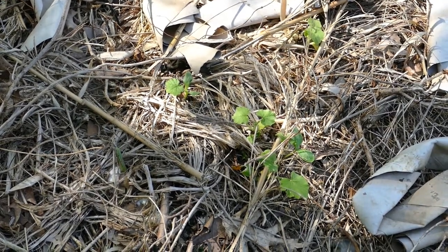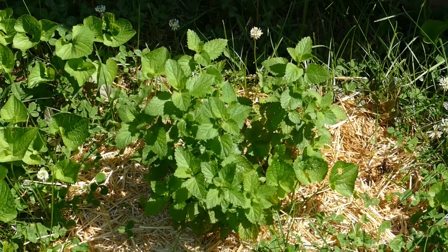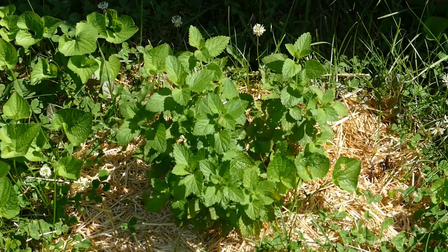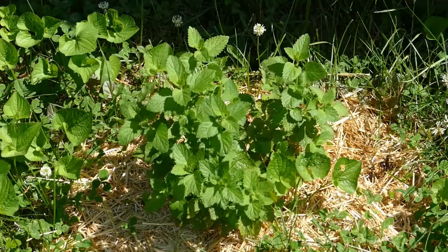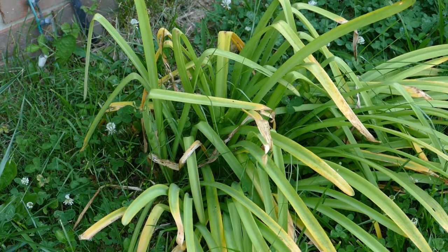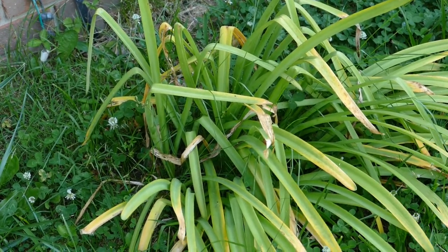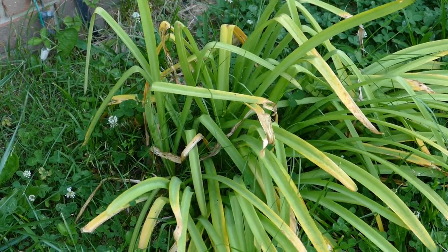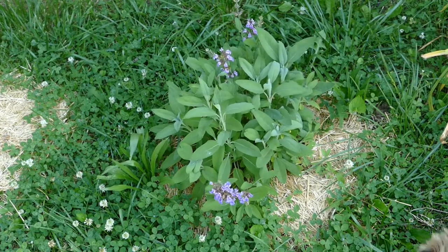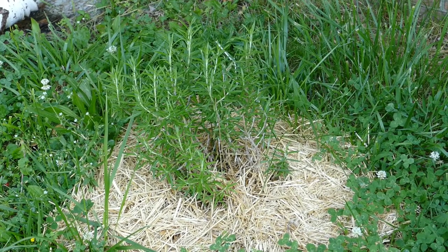Lemon balm is doing great. The leaves are getting really good size, and I'll start harvesting that when it gets a little bigger. These flowers are dying back, and they never bloomed, so I never found out what they were, and I don't remember. Maybe next year. The sage has bloomed though, and it is just beautiful. Rosemary's also growing well.